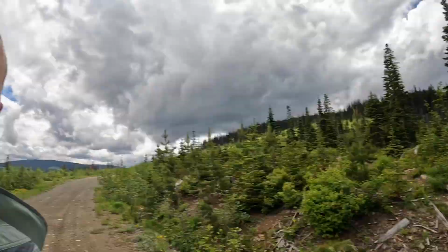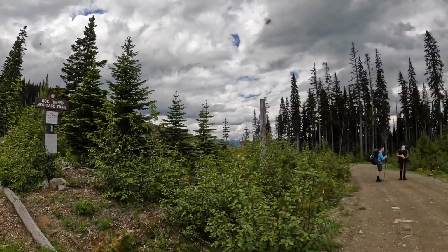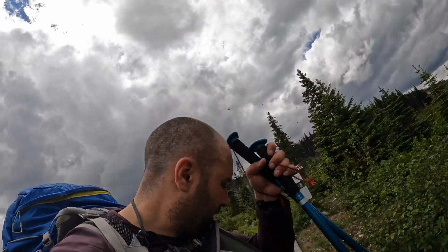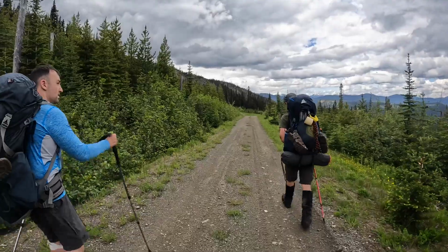Okay, so here is the part where we depart from the typical HBC Heritage Trail. It's supposed to go back in the woods there. However, the Tulameen at this lower elevation is going to be a lot faster flowing and a little too sketchy to cross. So we're going to take a Forest Service Road detour that we've been recommended by the volunteers. So quick little break and we'll get going on this road.